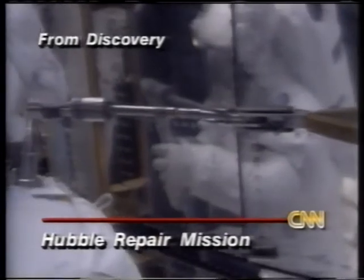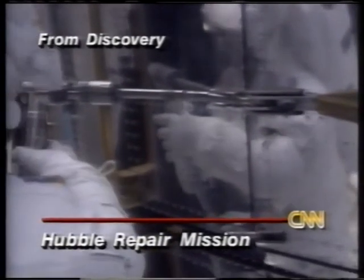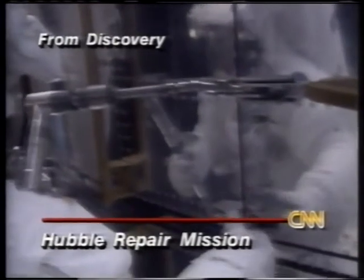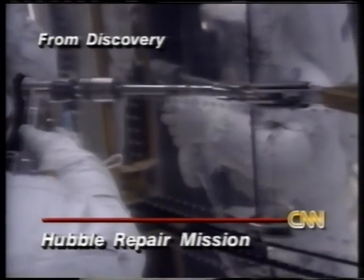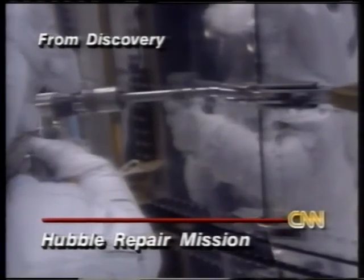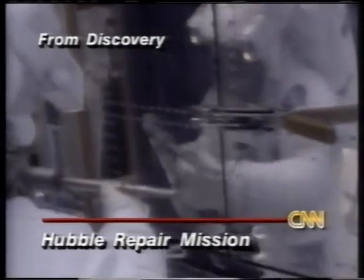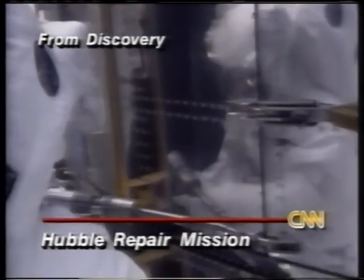It's called the pistol grip tool, and it's a battery-powered, self-contained tool. It's a fairly large one, but it also has a lot of inherent capability in it, also for selectable torques and counting the number of bolt turns, and having quite a bit of battery capacity for long duration and multiple operations that will be required on the International Space Station.